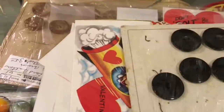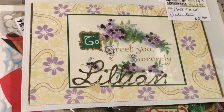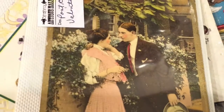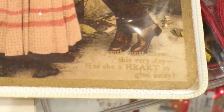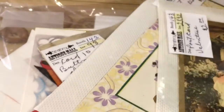Here's some Valentines. Buttons, very good prices, $2.50. They're cloth covered. Here's a Valentine, no, it's a Sympathy or Sincerely. Now there's a neat Valentine. It's an old Victorian couple in love. I think it's priced at $2. It's just neat to look at that era, the clothing, the scenery, their shoes. It's got a little saying how she has a heart to give away to the gentleman. It's just a beauty. It's priced at $2.